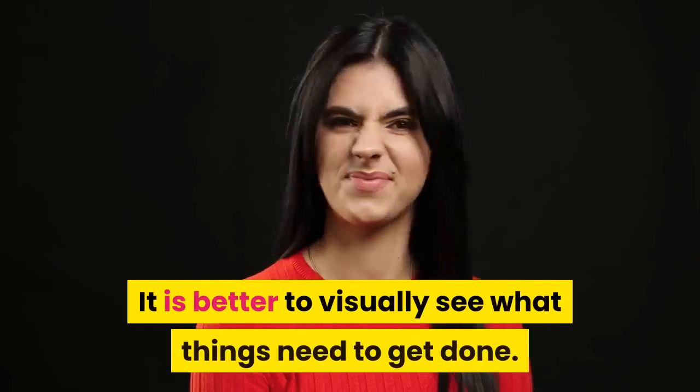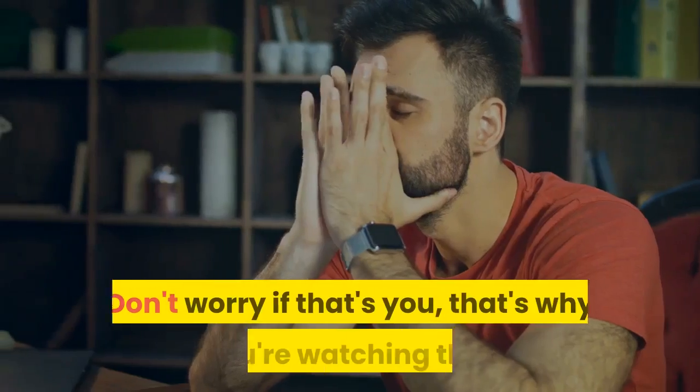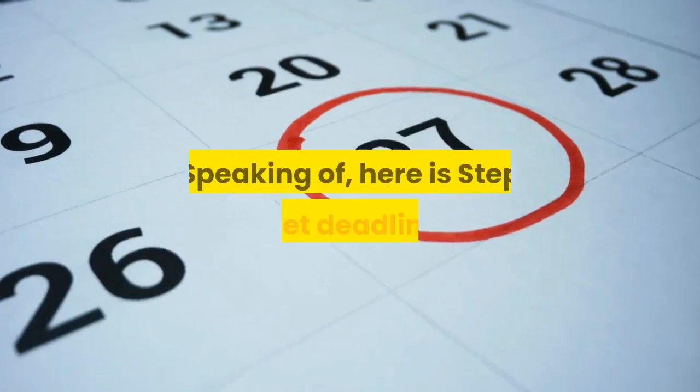It is better to visually see what things need to get done. If it's just up in the air, talked about, not an actual plan, there's a good chance you're not going to do it. Don't worry if that's you, that's why you're watching this. But if you have it written down, you have addressed that there is something you need to get done. There are more steps to come that connect with making the to-do list. Speaking of, here is step 2.